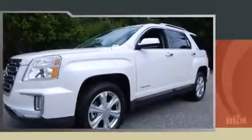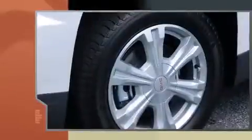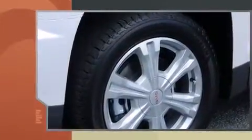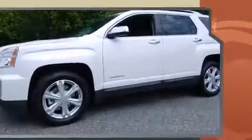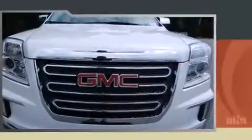Introducing the 2017 GMC Terrain. Smooth gear shifts are achieved thanks to the 2.4-liter four-cylinder engine. And for added security, dynamic stability control supplements the drivetrain. It's equipped with tons of terrific amenities, but it won't break your budget.